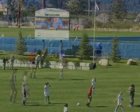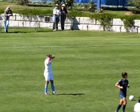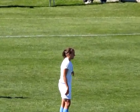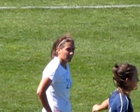As it goes to Halenga, who tries to spin around a player, and she lets the ball position here to probably just take a shot right on goal. Yes, and the trick is here, Lauren, as we see in all levels of soccer, to keep that ball low enough so it goes under the crossbar.